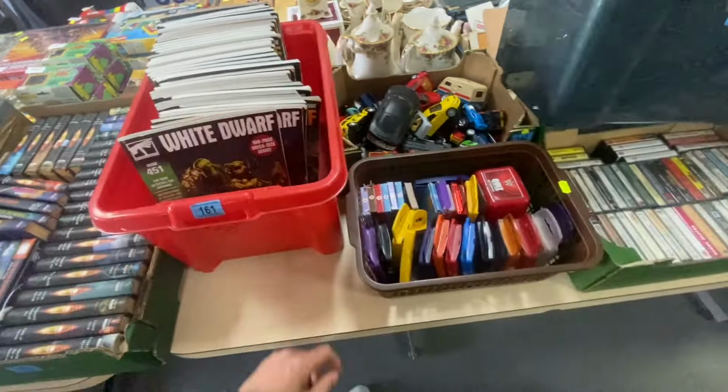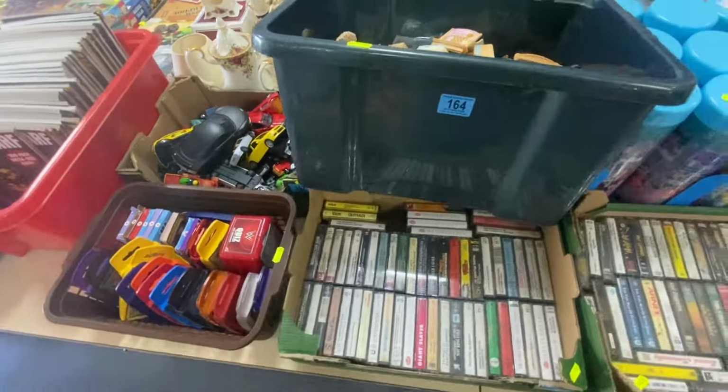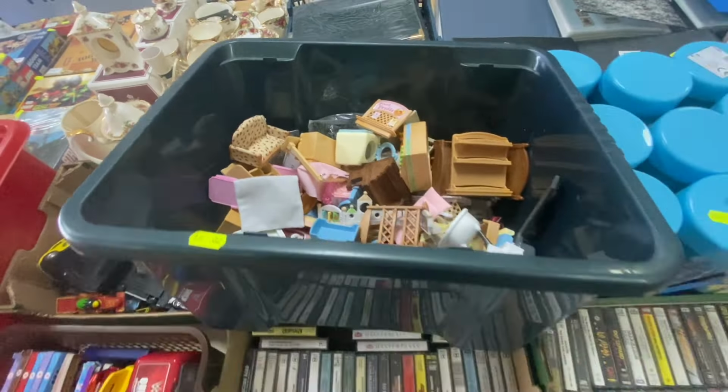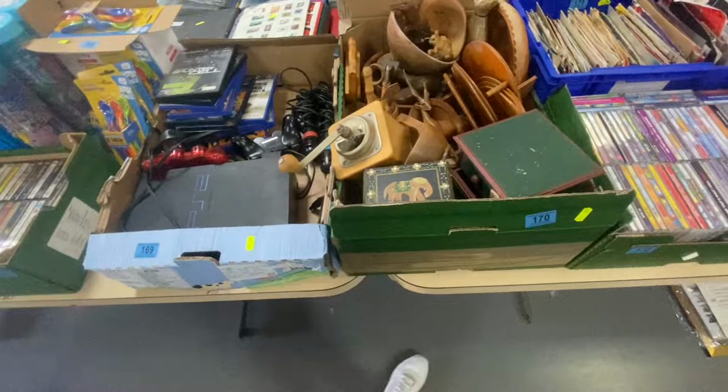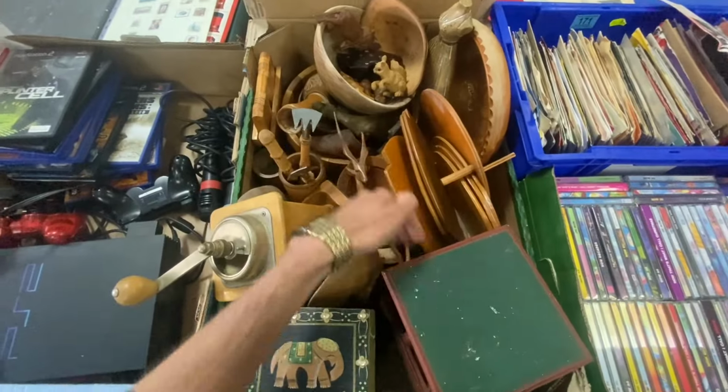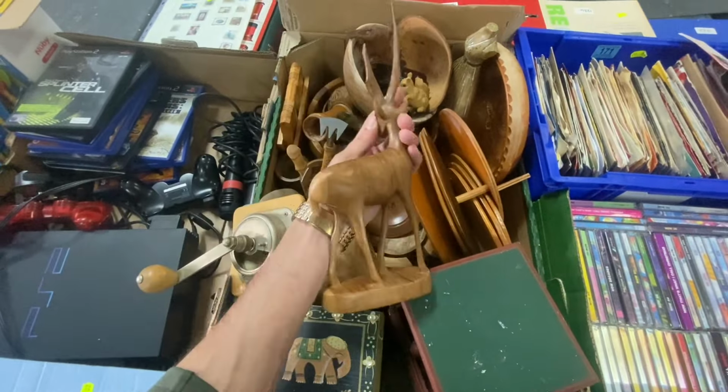White Dwarf magazines as well. Again, Warhammer stuff, it's hot. If I had millions of pounds, I'd just buy it all. But we aren't. We're always on a budget. But get ready for these radios coming up soon, guys. These are some big money. Hopefully we can get a few of these.